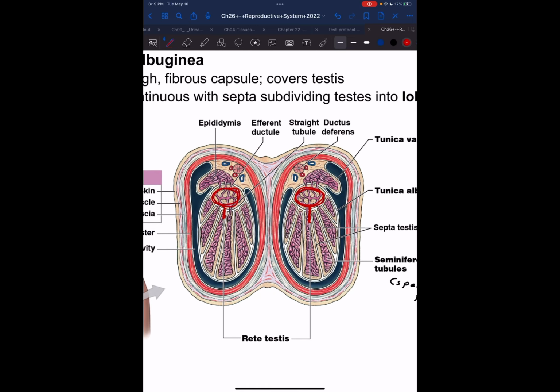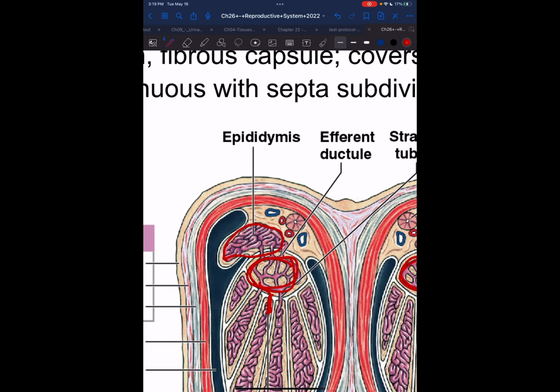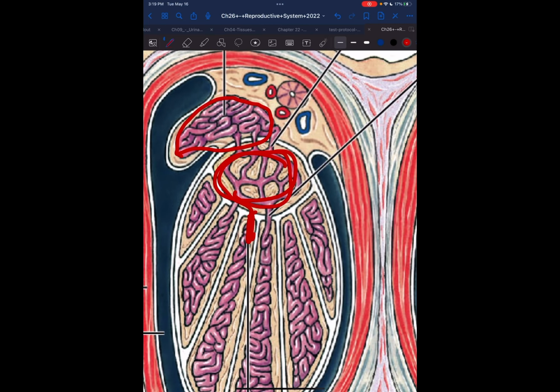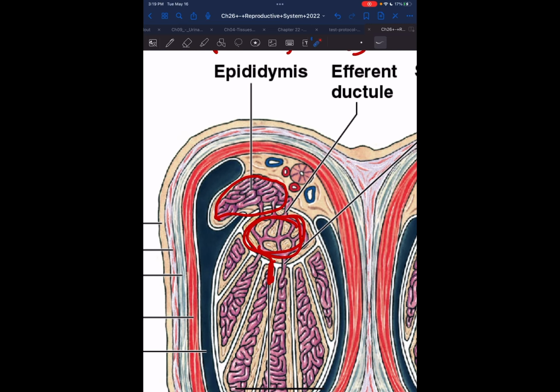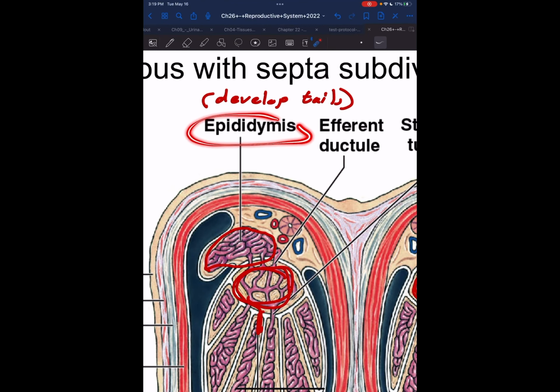Now, the first pathway for sperm to exit will be the epididymis, and it'll also be the site where they develop their tails. The rete testes is just this centralized hub where all these sperm cells exit from this segment, and they all just pool together in that segment. And epididymis is where they develop their tails, and during male climax, this is the first site from which they are released.